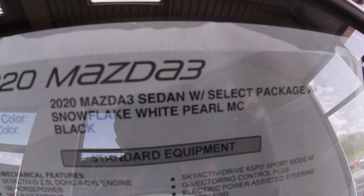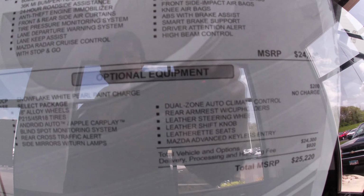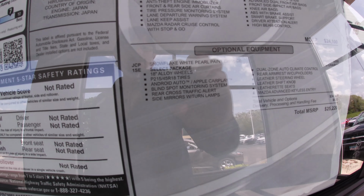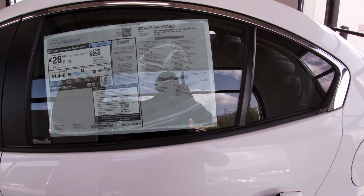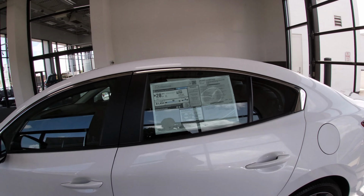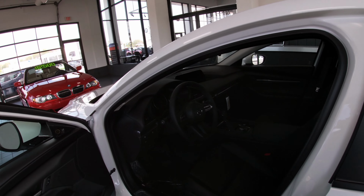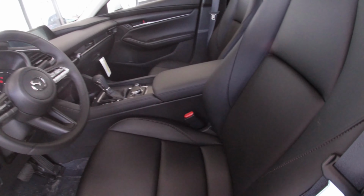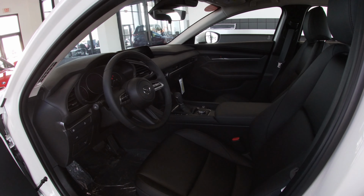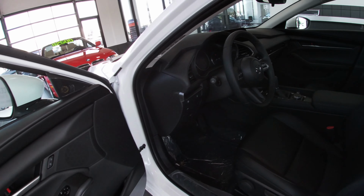2020 Mazda 3 sedan with select package and all-wheel drive. So you can see your list there and some other equipment it has. Not to forget that this select package will have Android Auto, blind spot monitoring, rear cross traffic alert, dual zone climate control, leather steering wheel and shift knob with leatherette seating surfaces. Now if you so desire to get a heated seat setup, you'll need to go to a preferred package. That would also include the Bose sound system.